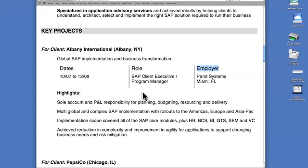Very often consultants confuse the project's mission and the consultant's role. That's why we list these 2 items out separately. The role is the main reason you were on the project team. Were you the project manager? Did you handle data migration? Were you the one responsible for training? Of course, you may have had multiple roles, but which one was the most important?